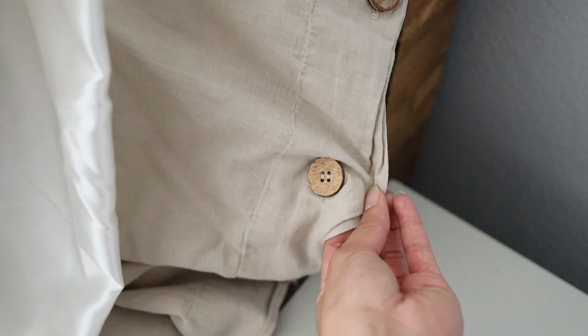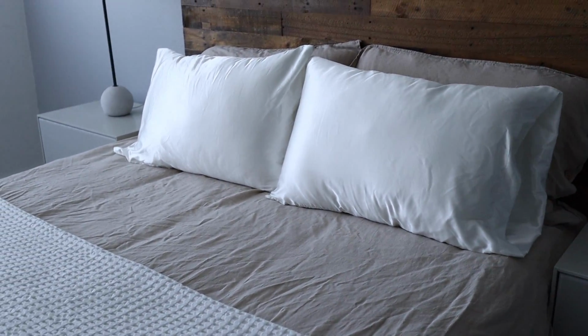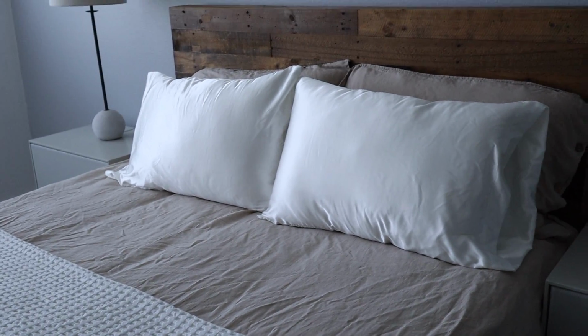So we have the linen duvet, which is just so nice. And then we have the matching shams, and look at this cute little detailing we have on there. It's like these really nice buttons. And then underneath here, I have the white bamboo sheet set from BEDSURE. Let me just tell you guys, I wish you could feel how soft and just amazing those sheets are. They are so cozy. It feels like you're sleeping in a hotel bed.